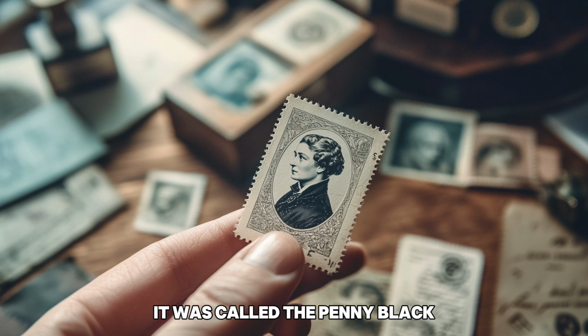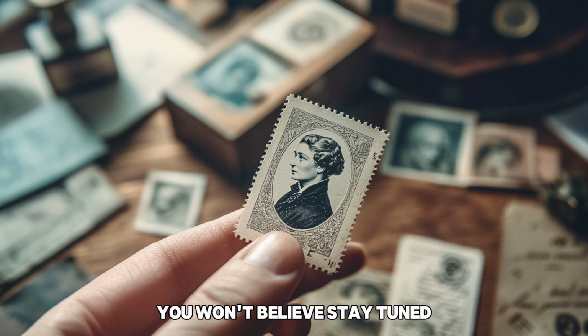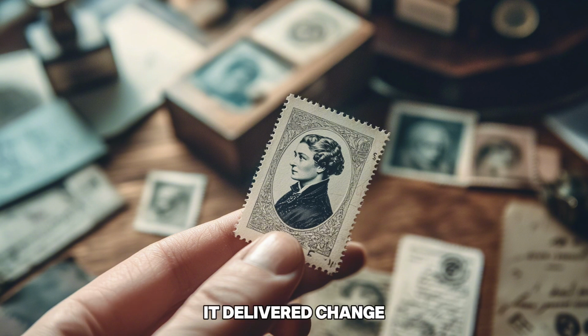It was called the penny black, the first postage stamp in history, and its story is packed with fascinating twists you won't believe. Stay tuned to discover how this stamp didn't just deliver mail, it delivered change.